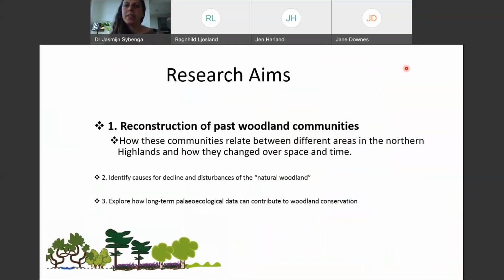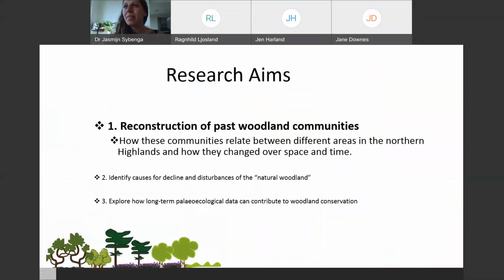So these are my 3 research aims that I briefly introduced while you were looking at the nice video of the landscape. In this presentation, I'm going to talk about the different research aims and show you how I got to answers to these questions. So we start out with the reconstruction of past woodland communities.